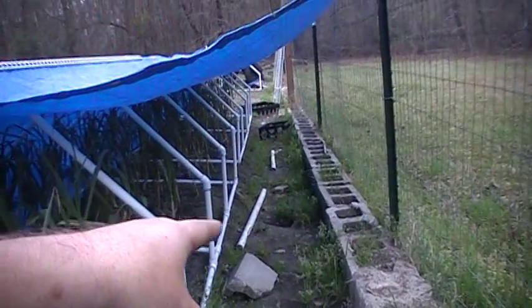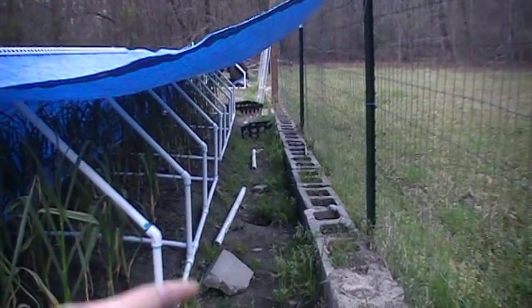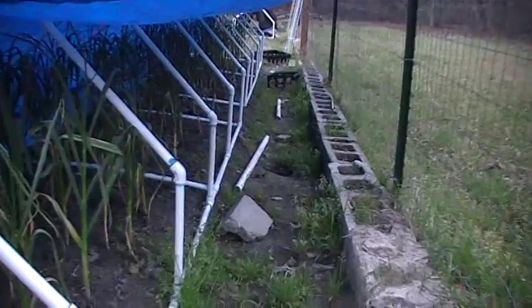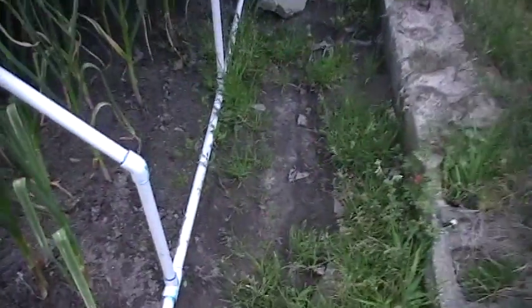We actually got a sinkhole over here from the extra water that's been piling up. It just created a sinkhole. And if you've ever lived out in the south, you know what that's like. They're not fun, especially if you step in them.